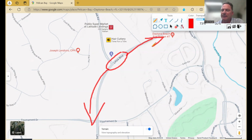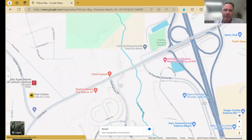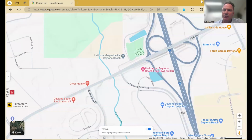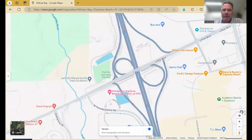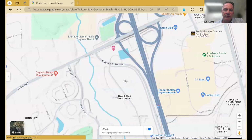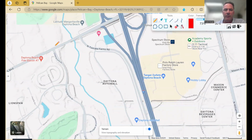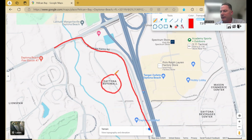And that's going to take you towards I-95 and Tanger Outlet Malls, which I'm going to scroll down there so you can take a look at that a little bit better right here. LPGA Boulevard heads down, and you can see right here at the interchange, you have the I-95 interchange. Tomoka Farms Road, I've mentioned this in other videos before, but this roadway right through here is all dedicated, called the Daytona Auto Mall. Every car brand you could ever hope to find is down that roadway.